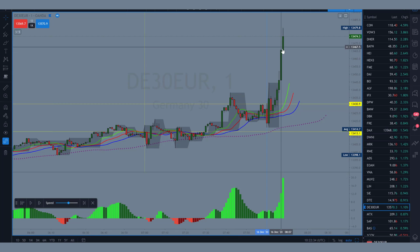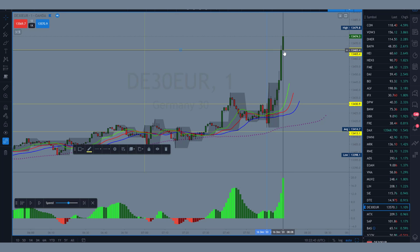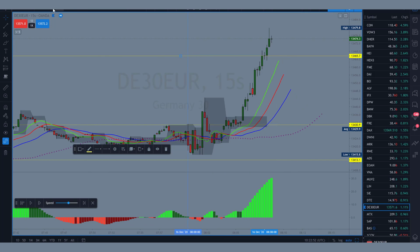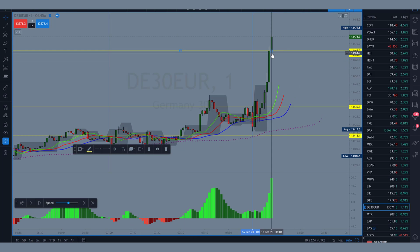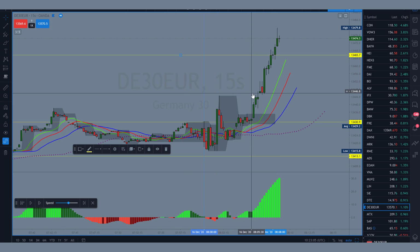So between these two candles, you will find what we call the micro pullbacks. Not that, this level. Okay, so let's go to the 15-second chart. Where has the line disappeared? Okay, 15-second chart. We have 808.